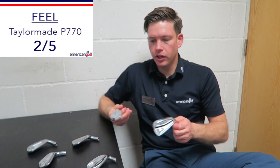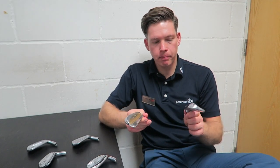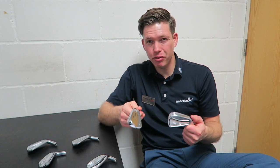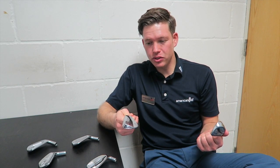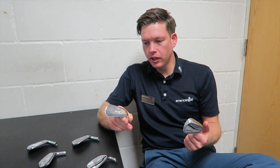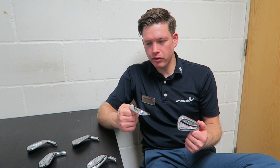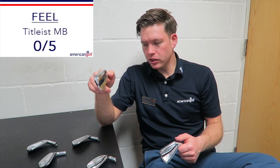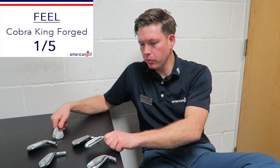And then the last two, the Cobra and the MB. I was a little bit disappointed in the Titleist MB. For whatever reason, it didn't feel great to me. I do use Titleist clubs, AP2s, which I think are great, they've performed great for me, but the MB didn't quite feel that great. It's a great looking club, but it didn't quite feel as good as it looks. So 0 points for Titleist, 1 point for Cobra.